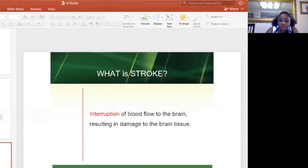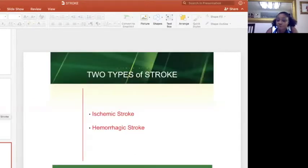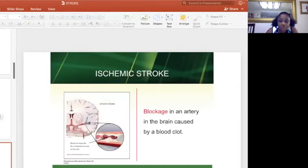So like I said, interruption of blood flow to the brain, resulting in damage to the brain tissue. So I've already spoken about the TIA, which is the mini stroke, and then we have the major stroke. So we have 2 major strokes. The first one is ischemic stroke, and the second one is hemorrhagic stroke.